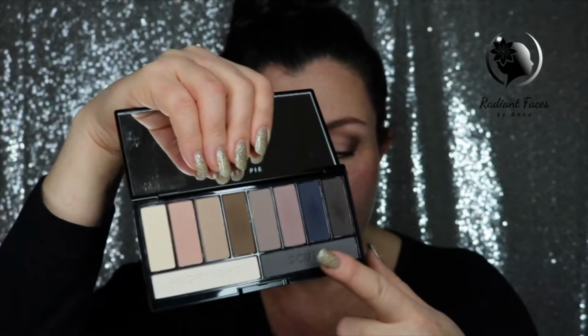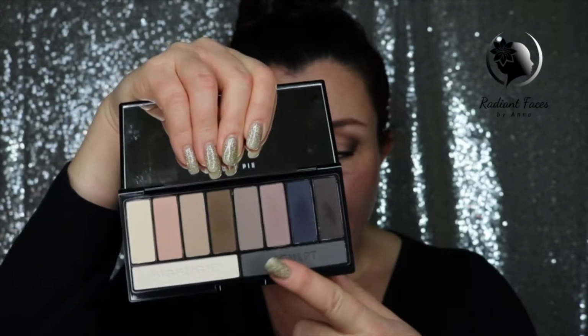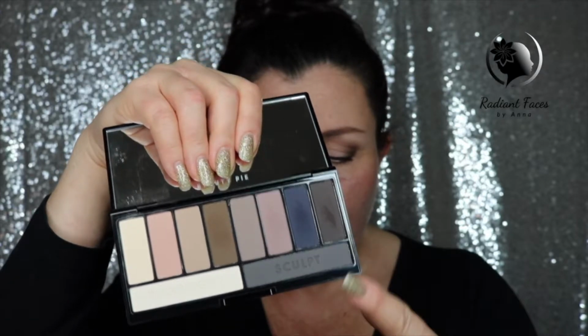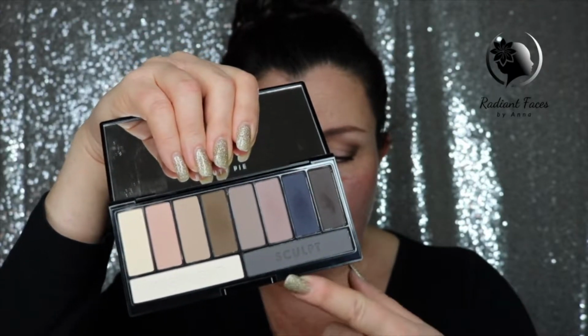I wore it with them. I had a navy blue jacket on, and I really liked that navy blue shade there. And then you have a dark shade, that one's almost black there, and then a highlighter and a sculpt. And they're all matte shades. None of them are shimmers.